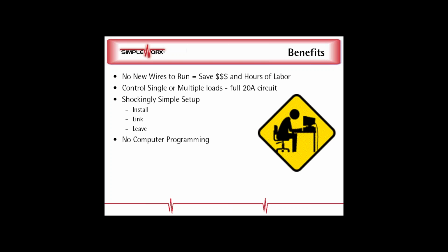SimpleWorx, we can do either computer or manual programming, but a lot of guys wanted to get away from the computer programming. I got a question here that says, since SimpleWorx and SimpleWorx use different technologies, does that mean they aren't compatible? That's correct. They will not talk to each other. However, they can coexist in a home.